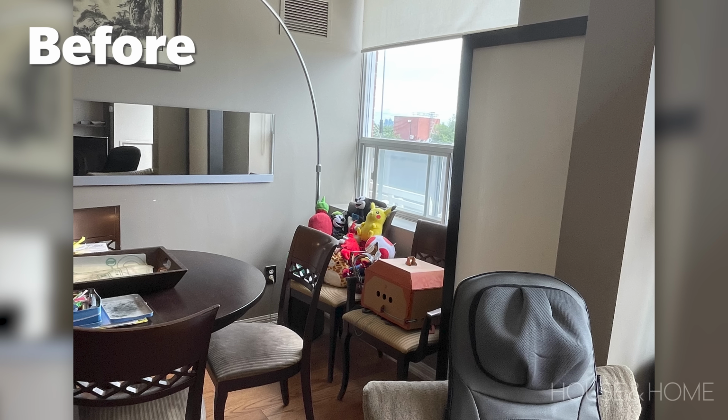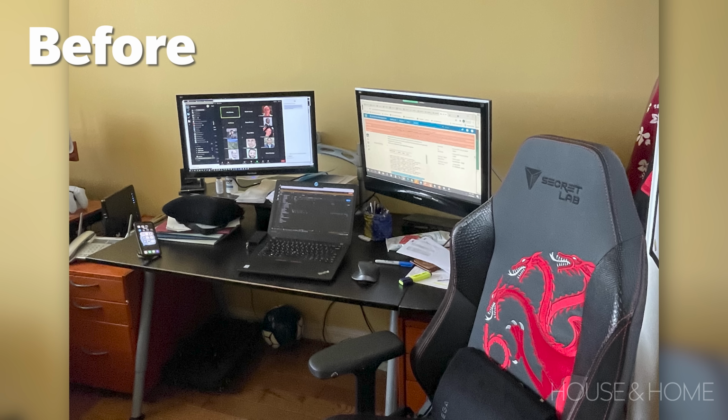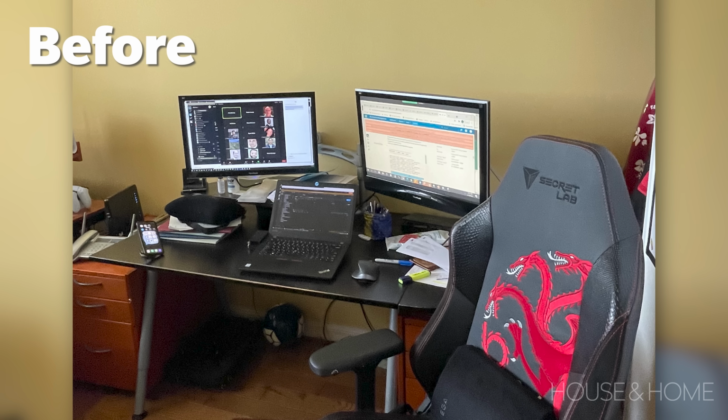There was a lot of stuff because there's 4 people living here. Sandra has 2 young sons. They were also working from home because this was during the height of COVID. So we really needed to give them a space that was a little bit more livable and manageable, as well as give both boys a bedroom of their own.